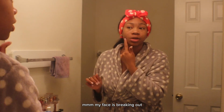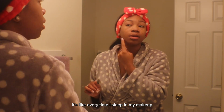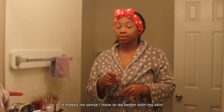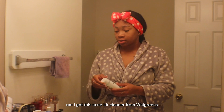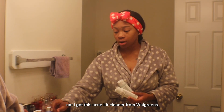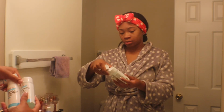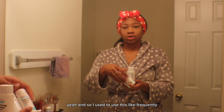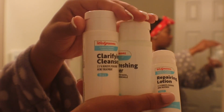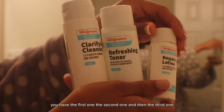My face is breaking out. It's like every time I sleep in my makeup, it makes no sense. I have to do better with my skin. I got this acne kit cleaner from Walgreens. What is it? Let me see, yeah. And so I used to use this frequently. You have the first one, the second one, and then the third one.